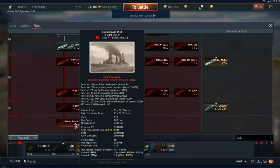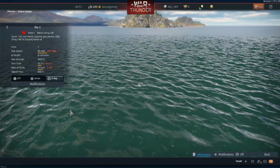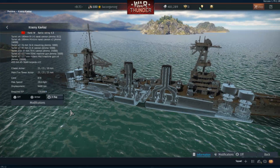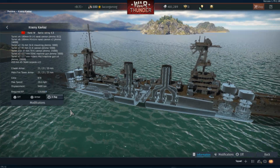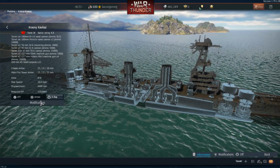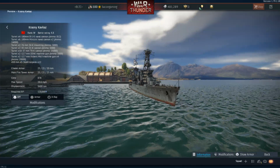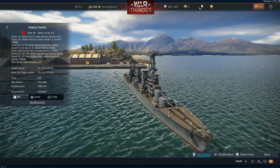So now we're going to jump down to the top ship on the tech tree, rank 4, 5.3 rated, the Kranci Kavkaz, I believe that's how you pronounce it, which is a rank 4, 5.3 rated ship. This thing is massive compared to everything else we've just looked at, very big vehicle here, so I'm going to start off with the guns.